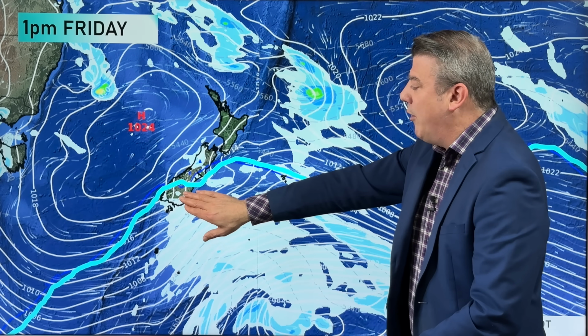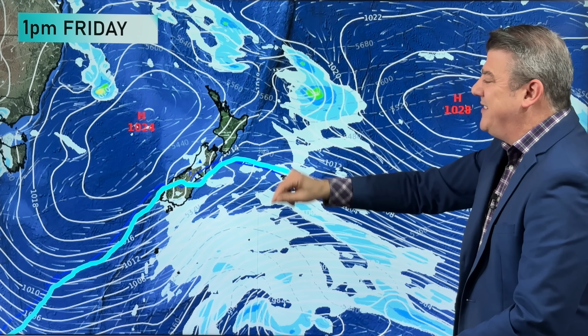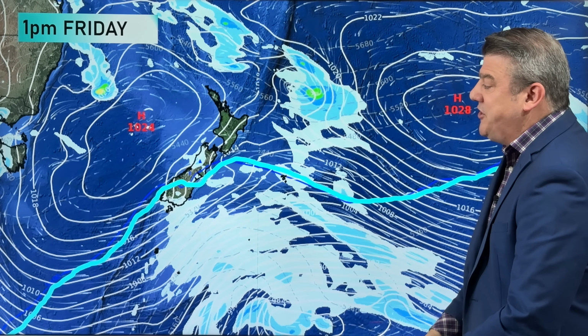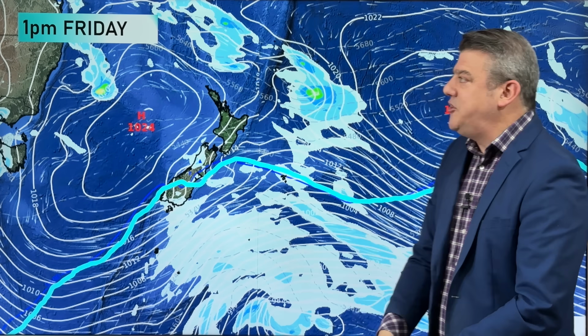That'll be the last day of that polar airflow, but it does still linger around, at least for the morning, and southwesterly winds elsewhere, so temperatures are down a little bit, but nothing too major, and also quite dry, especially into the North Island. South Island's got a better chance of getting showers around.